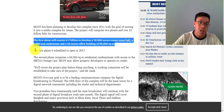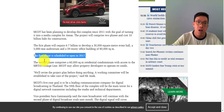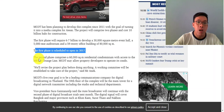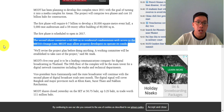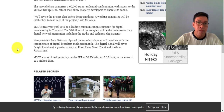Right, the first phase is scheduled to open in 2017. Right, this is maybe older news. This was in 2013, so I think probably not yet. Right, so there's a second phase. It will be in line with the orange line. Okay, so there you have it.